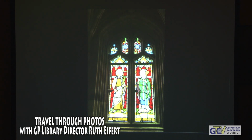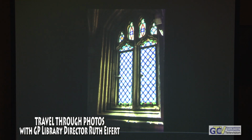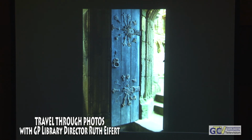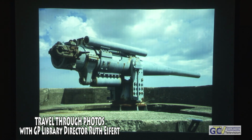It's still a memorial, they've got memorials from the 1800s in here. I just love that. It's so pretty. And the original door. Beautiful. And they had machine guns, yes. Right there.